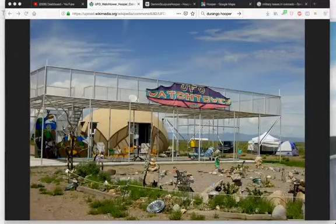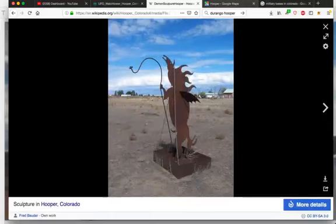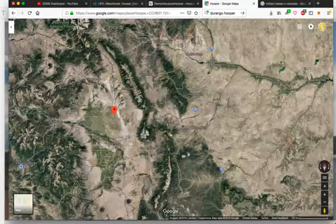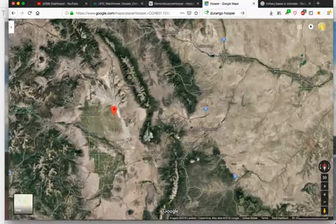Well, she was telling me about the Guardians. With these vortexes, the Guardians are there protecting them as well, because they're gates that can manifest energies. And I'm going to show you some pictures in a minute that are just mind-boggling. But here's where it is.